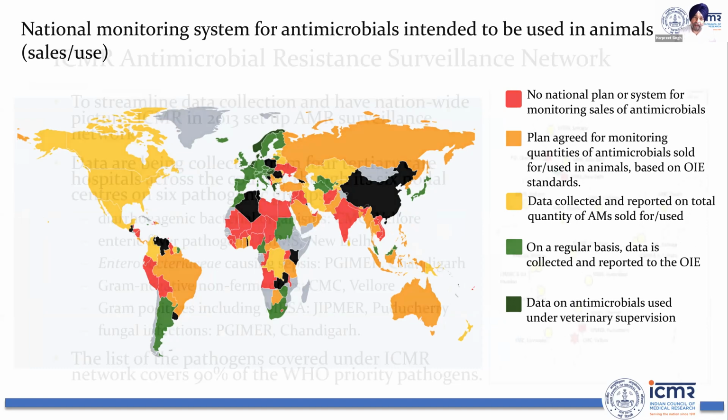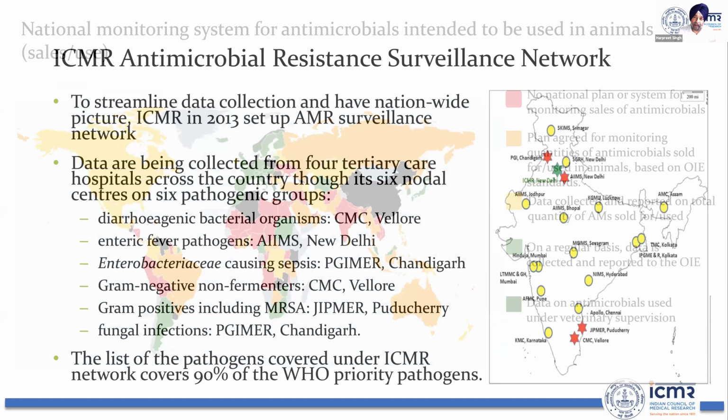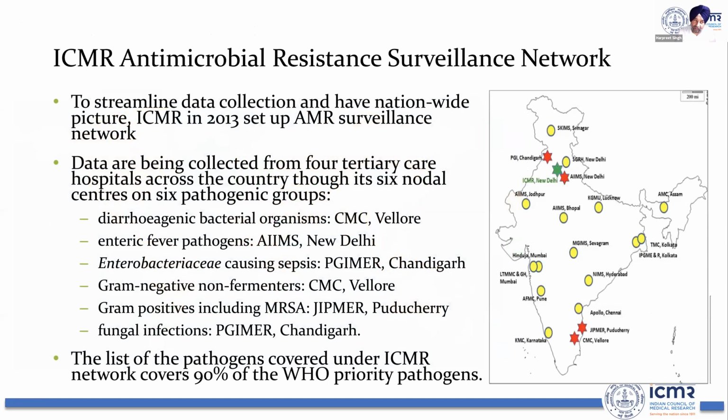ICMR started the ICMR Antimicrobial Resistance Surveillance Network in 2013. It started with 4 tertiary care hospitals, and now we have gone to 29 tertiary care hospitals where data is being collected for 6 different groups of pathogens, which covers 90% of the WHO priority pathogens.